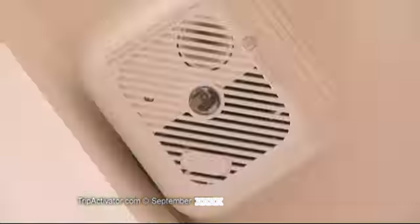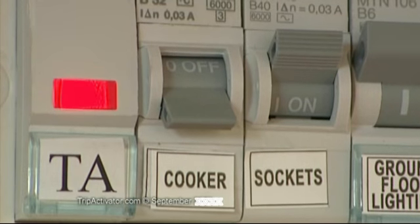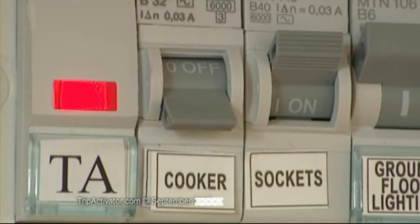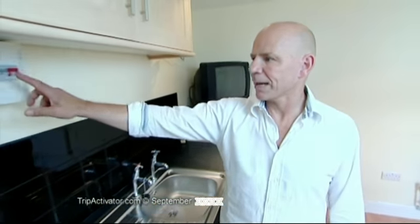Now, if the smoke alarm had been activated for another minute and a half, the TripActivator would have turned the power off to the television set and all the power points in the house. The lights, however, would always remain on, so you could always find your way out of the property. The TripActivator has a light on it too. That's to show you that it's been activated.